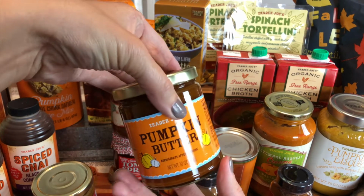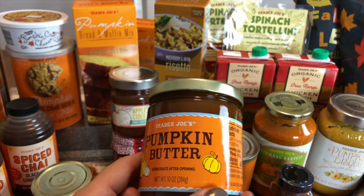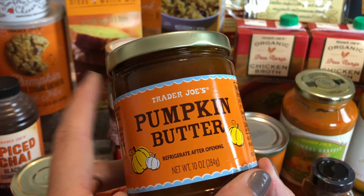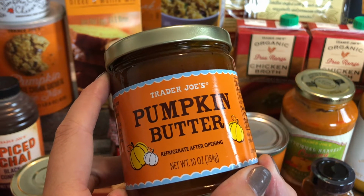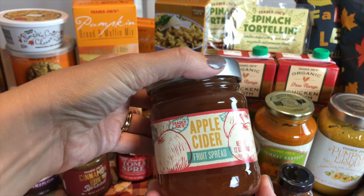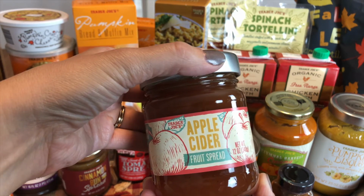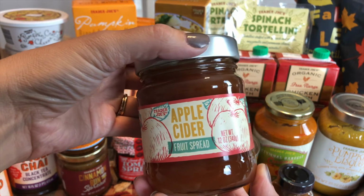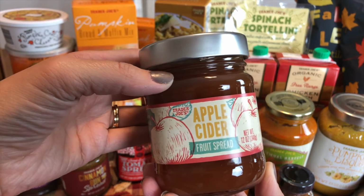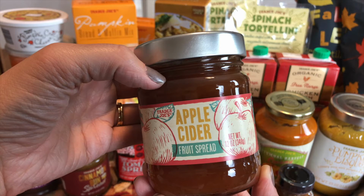This is an oldie but a goodie. This is something I pick up every single year, just their pumpkin butter. This is delicious on toast, and I've also made it on top of cinnamon rolls. Next, we have the apple cider fruit spread, which again, I think is just going to end up being like an apple butter or an apple jam. I think this will be really delicious on top of our sourdough toast that we make in our house.